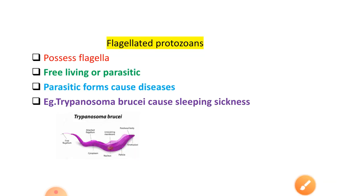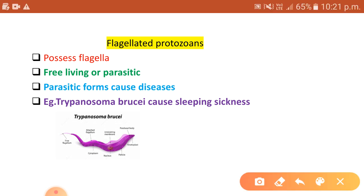And next is flagellated protozoans. They possess flagella. They are free living, and parasitic forms cause diseases. Example, Trypanosoma brucei causes sleeping sickness. The name sleeping sickness is given to that disease because in the affected people the sleep cycle is disturbed. In this image, you can see the flagella clearly.